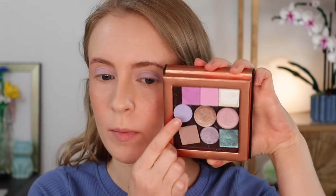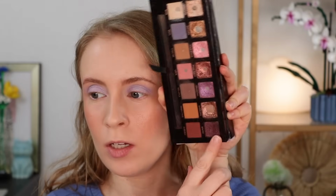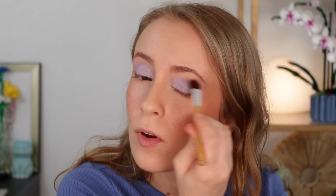Okay, I think I'm going to stick to kind of the cooler toned purples mostly. I'm going to put some of this Periwinkle matte in my crease. Then I'm going to take some of this Periwinkle shimmer down here, and that is going to go on my lid. I am going to dip into my Norvina palette. I'm going to go into the shade Drama, which is this deep purple, and I'm going to use that as a smoky liner here in the outer corner. And I also want to take the shade Base and just pop that on the brow bone.